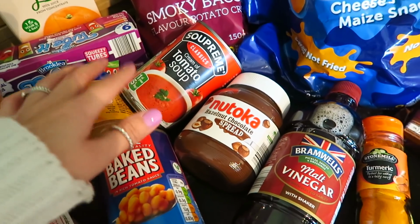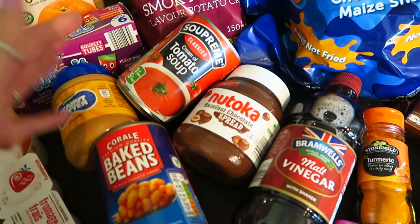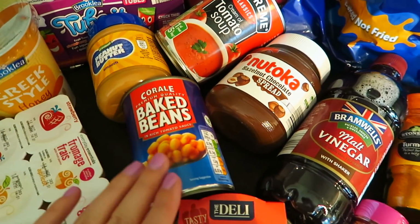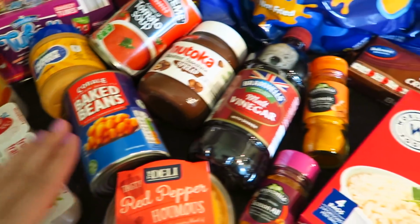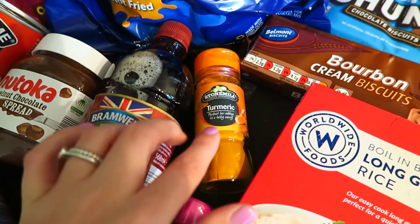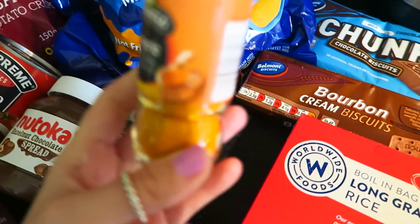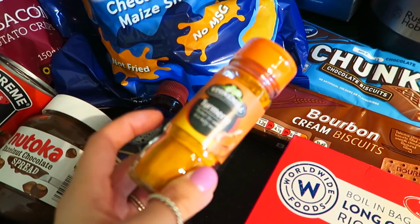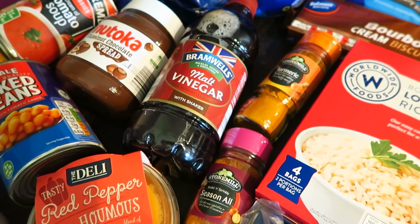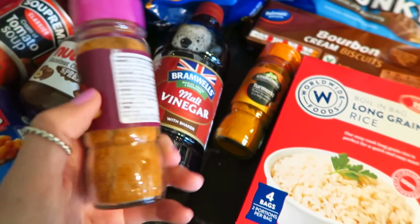Then we got some tomato soup. Again, tomato soup is, to me, healthy, but to Slimming World, it's not. I prefer this to homemade soups, so I'm going to have it. Pushing the boat out. And then I've also got a tin of baked beans. Needed some vinegar, so I got some of that. And then for a recipe this week, I think it's Jamaican chicken, so I needed turmeric, so I got that. Don't even know what this smells or tastes like, but it was needed in the recipe, and that was only 50p. And then what I put on my chips and stuff is this seasoning, which tastes really, really good.